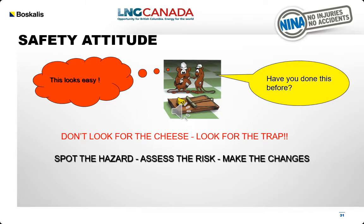Safety attitude. A good safety attitude is key to keeping yourself and others you work with safe. Don't look for the cheese. Look for the trap. Spot the hazard, assess the risk, make the changes.